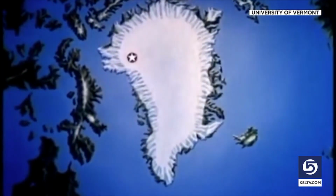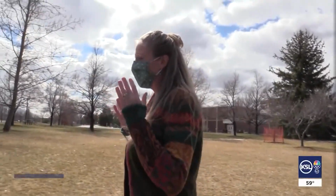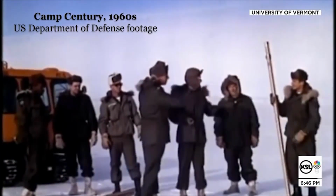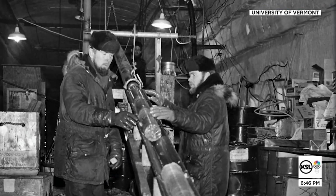Project Iceworm, 600 mobile nuclear missiles ready to launch at the Soviet Union. Because you can dig out a huge bunker underneath the ice sheet and no one would know. It would be invisible from above. That project was later abandoned, but it left behind a unique piece of evidence for future scientists.